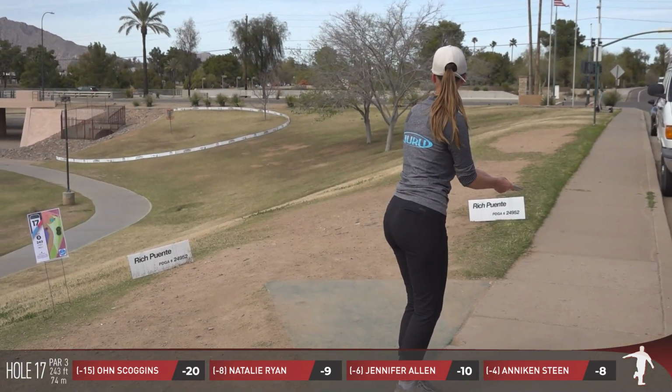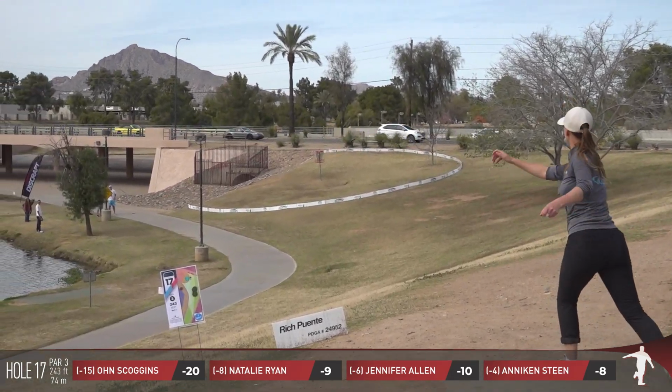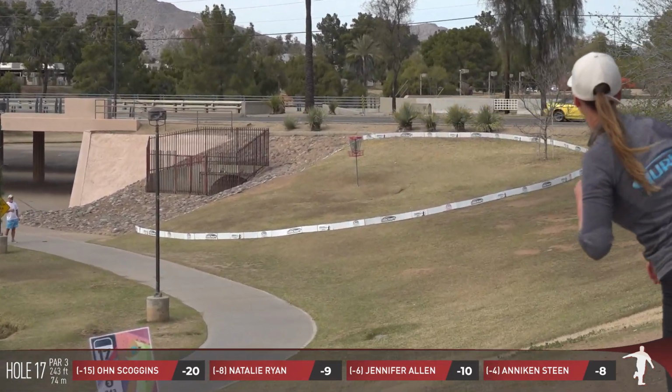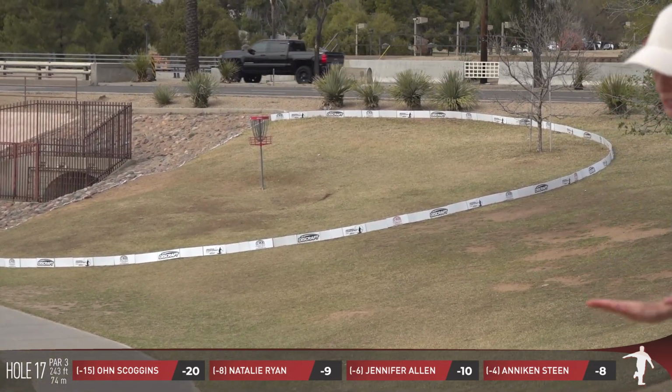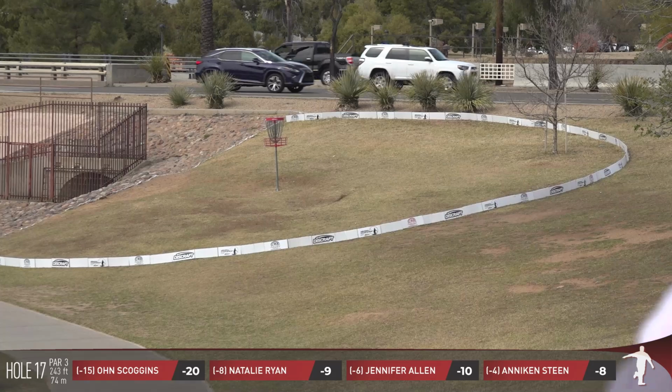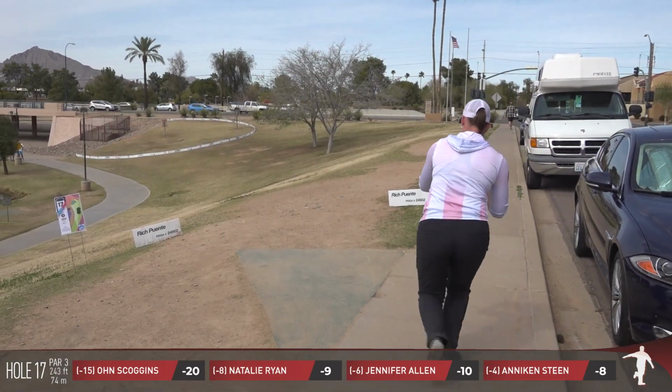Jen was the only birdie on hole 16 out of the entire division on the previous hole. So we've seen 2 OB shots. Can Anniken find the island? Yes. Oh, yes. A tree will likely impede her stance or her look, but she is safe.